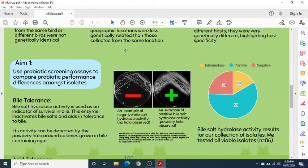I wanted to investigate how well my collection of isolates perform in different probiotic performance assays. First I tested their ability to survive in bile using a bile salt hydrolase presence or absence assay, and I found that 51 of them were positive for bile salt hydrolase presence, 21 were negative, and 14 had very low bile salt hydrolase presence, which is an enzyme that deconjugates bile.